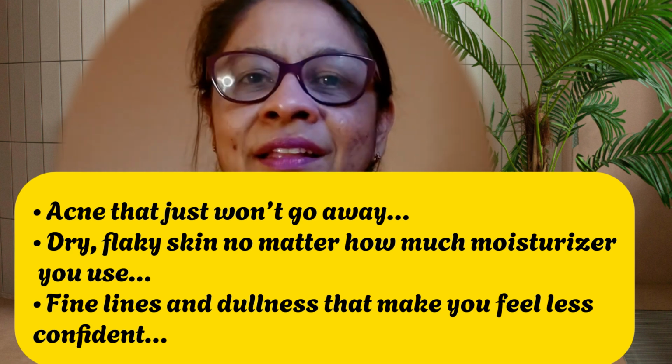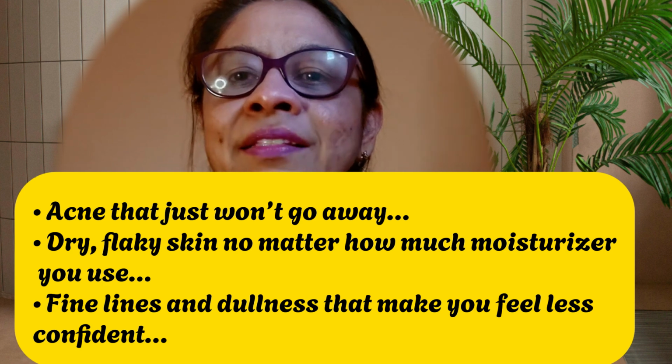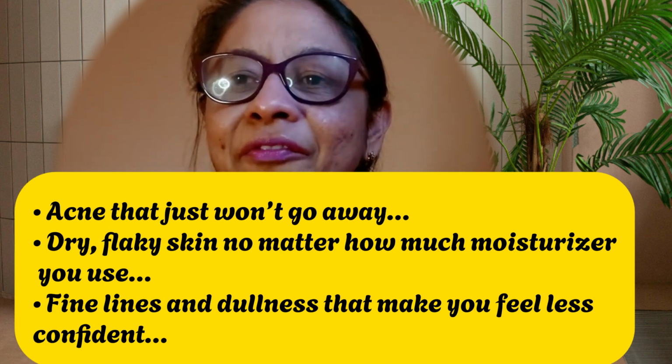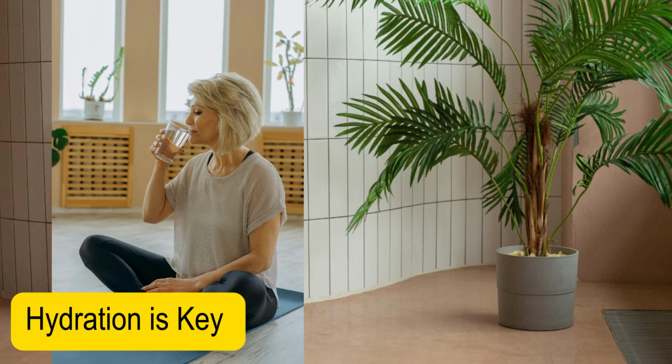Sound familiar? The problem is many skincare products contain harsh chemicals and fragrances that strip your skin's natural moisture barrier. Instead of helping, they cause more irritation. That's why natural skincare is the best way to achieve flawless skin gently and effectively. So what's the next secret to glowing, healthy skin naturally?